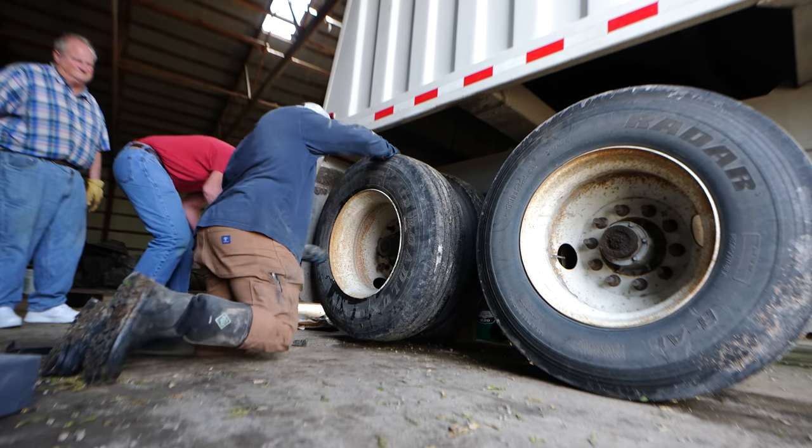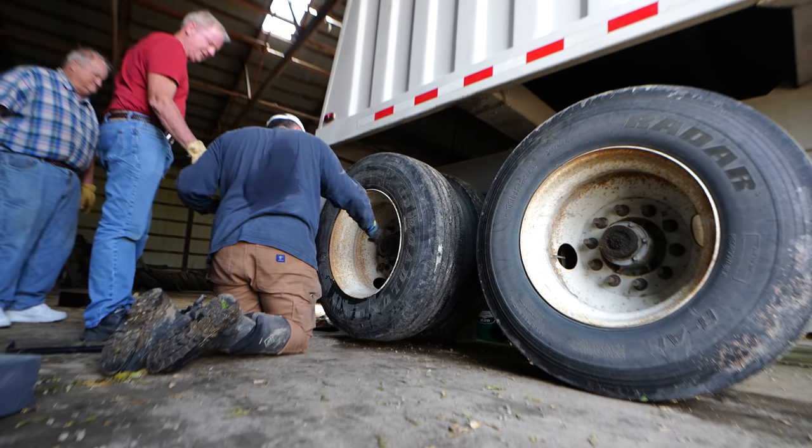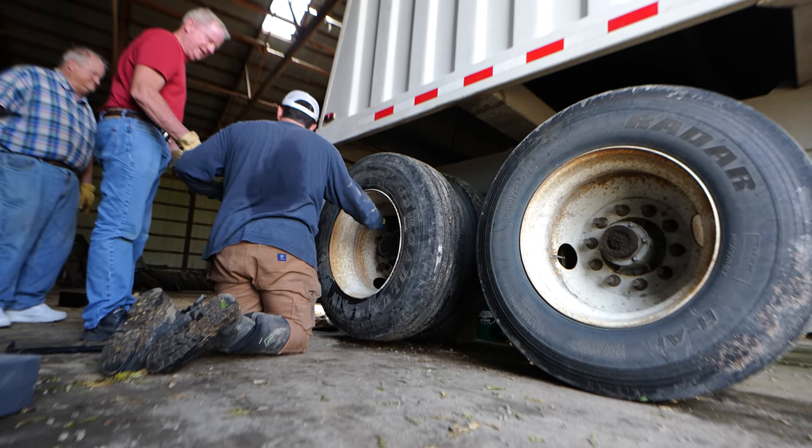Yeah, it's all that sprayer training makes the semi tires easy. And you got to spin it and balance it. We'll spin and balance it on the way to the elevator.